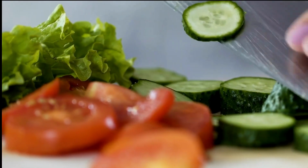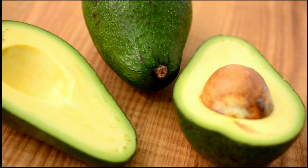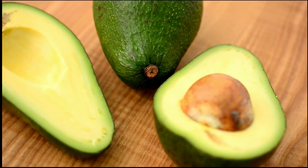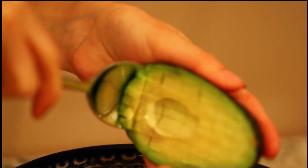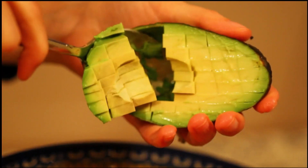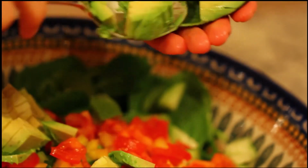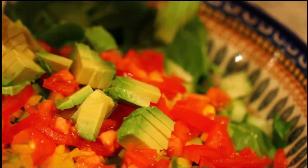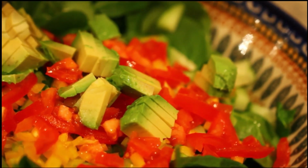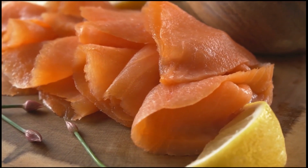Next, slice avocados in half, remove the stone, scoop the flesh out with a spoon and cut into halves. Grab a large salad bowl, add the spinach, avocado, cucumber and red onion into the bowl. Pour the dressing over and mix well. Slice up smoked salmon and mix also.